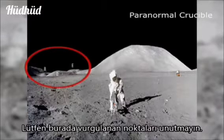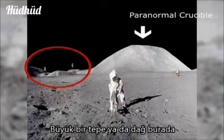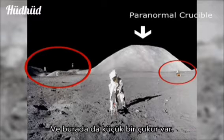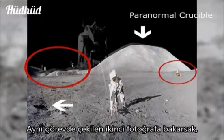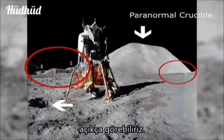Please note these points of interest highlighted here. A large hill or mountain, here. The lunar lander, here, and this small pothole, here. If we fade in the second image, taken from the same mission, we can clearly see that the entire scene has been deliberately faked.